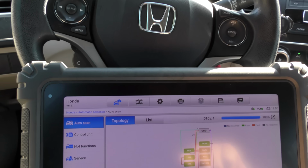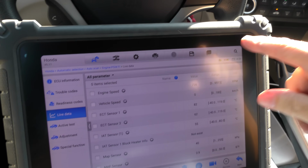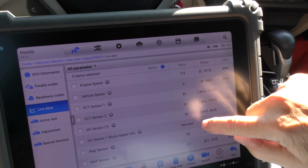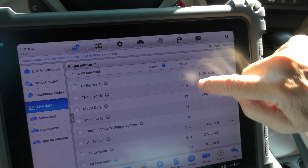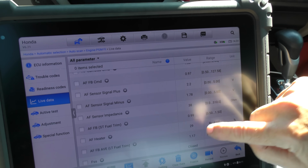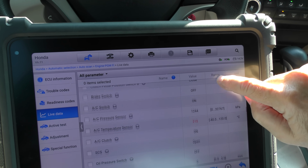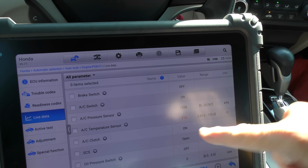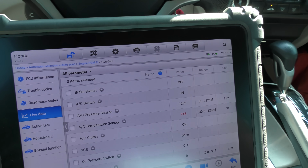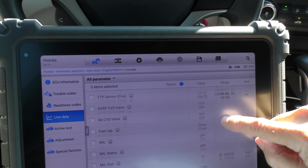We're going to go to the main computer and the engine, and we're going to look at live data. There's live data. Now remember, black is good, red is bad. So the first thing I'm going to do is just scan through them all just to see if there aren't any reds, which is where we would start. It can be red and still not trip a code. Okay, here we go. The AC temperature sensor is off. Now the AC's working, I can feel it blowing cold. But that's giving the wrong temperature. We'll look at some more information.